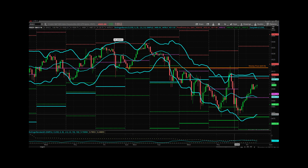So what do the bulls need to do? Well, you need to hold 4,500. You need to absolutely hold the daily pivot, which is locked up with the hourly mid-band at 44.93. And ideally, you close above the 9-day by the end of the day.